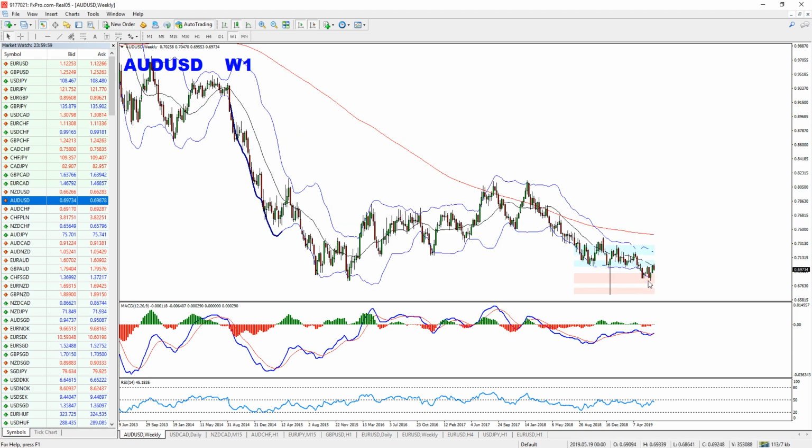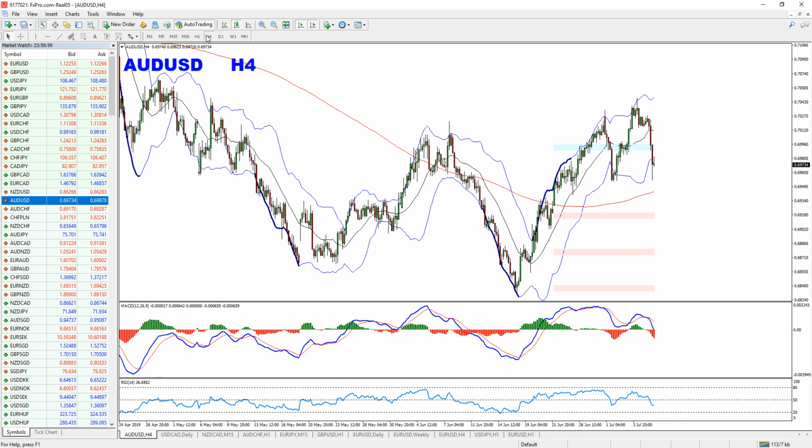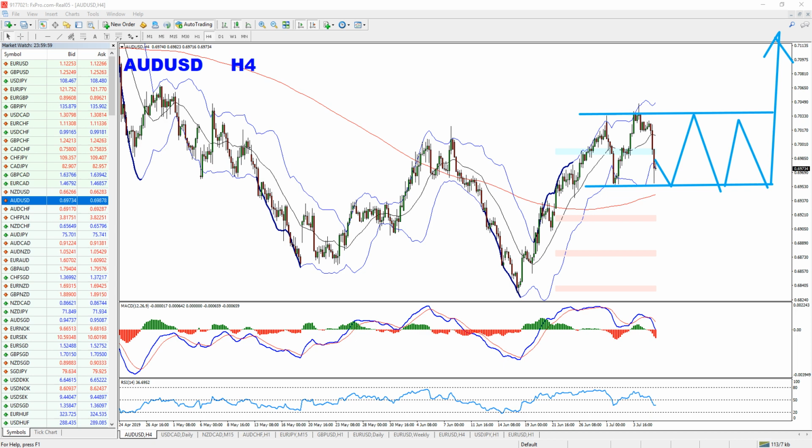Weekly divergence is still bullish, and the daily is bearish. So what do we do in such cases? Waiting for clearer signs. Clearer signs could be two waves and then continuation, or some sort of a range and then breakout and continuation. So that's exactly what we want to see.